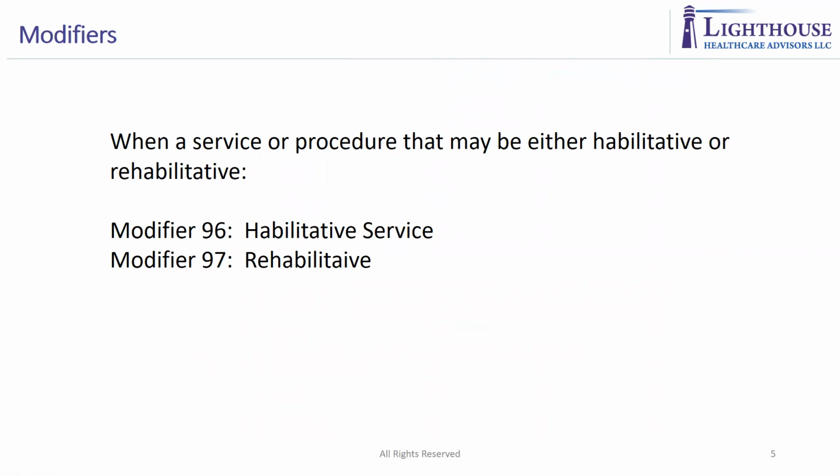Modifiers. We have 2 new modifiers this year, 96 and 97. When a service or procedure is provided, it can be either habilitative or rehabilitative, and the Affordable Care Act mandates that habilitative and rehabilitative services are covered equally with each other. Habilitative services help an individual learn, keep, or improve skills and functions for daily living. Rehabilitative services help individuals keep, get back, or improve skills and functions for daily living that have been lost or impaired due to a sickness, hurt, or a disability.